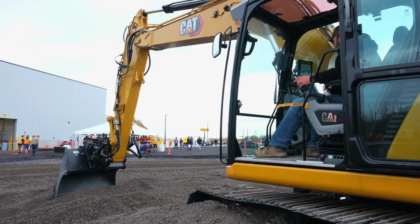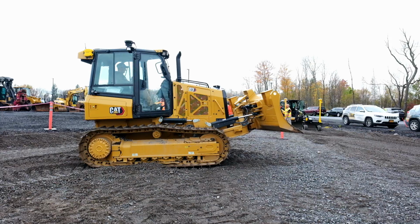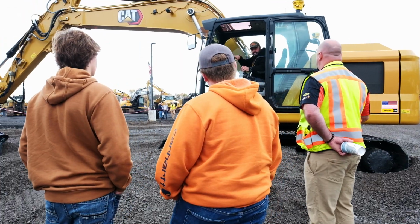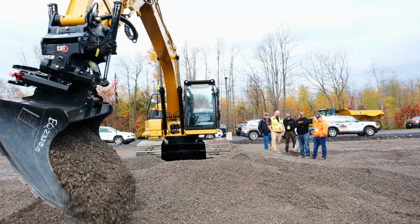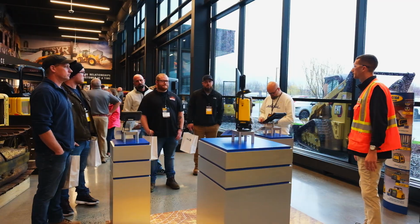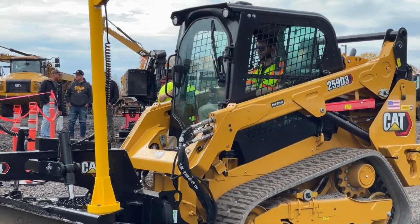We could hop into the machines and run the dozer, run the excavator. I got to run the new D3 bulldozer with the auto steer, and I got to try out the new excavator with the autos on it as well, and the tilt bucket. There's definitely no shortage of technology here. It was pretty impressive to hear they could get the grades within a half of a thickness of a penny.